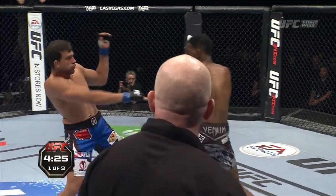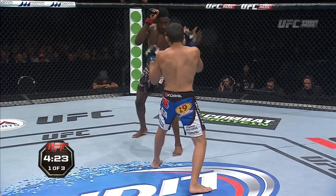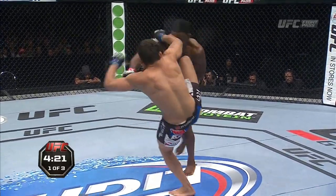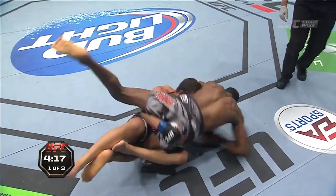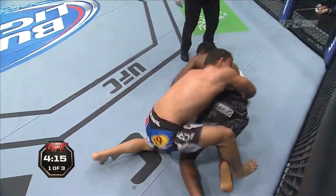Boi Magny very tall for the weight class, and that weapon right there, that jab, he uses so well. He keeps guys on the outside. He's going to need that against De Lima, who certainly is going to look to close the distance.